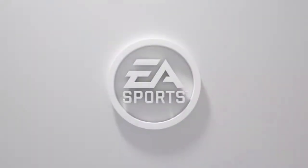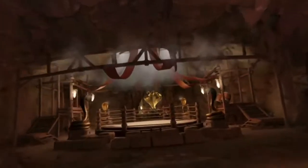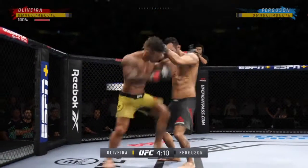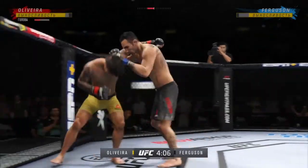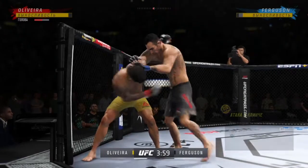UFC sports. It's in the game. Together, who can get their hand raised in the octagon. When you're in a clinch, you can pull down with the head and land these beautiful punches to the head.